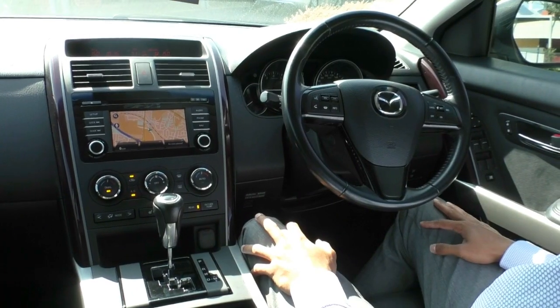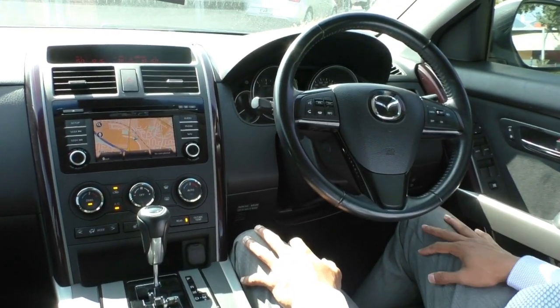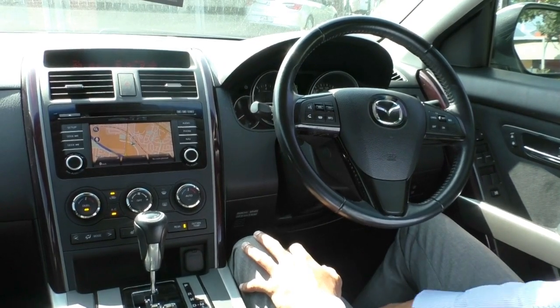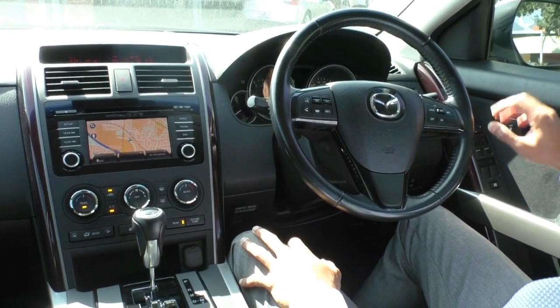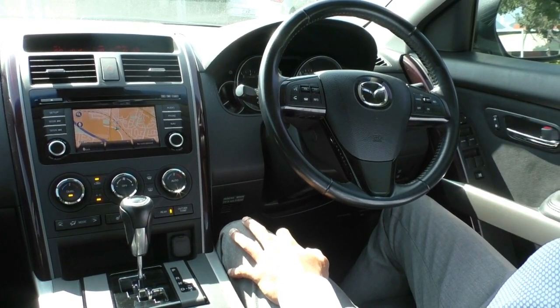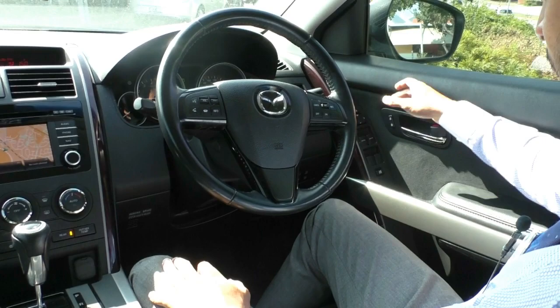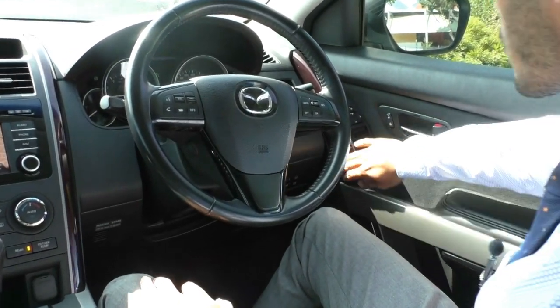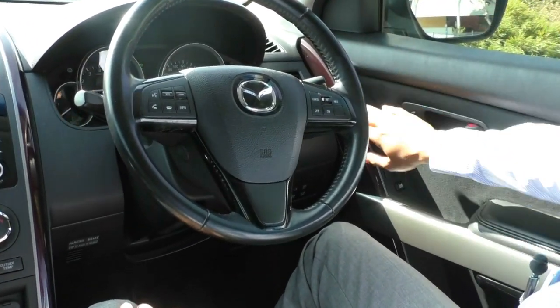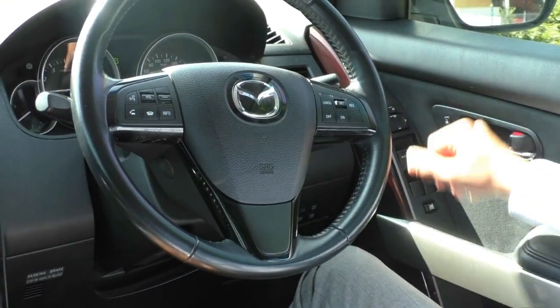Now, taking a look inside the Mazda, now being the Grand Touring model, it does come with a few slightly added features and benefits like the leather seats as well as the leather armrests and a few other little safety features in the car. So first, starting off on the driver's side door, what you have here is a nice leather armrest with a beautiful suede finish as well. It does give a really nice classy look with this wood-like finish on the actual door. It's not actually wood, but it does give a really nice trim to the actual door card.